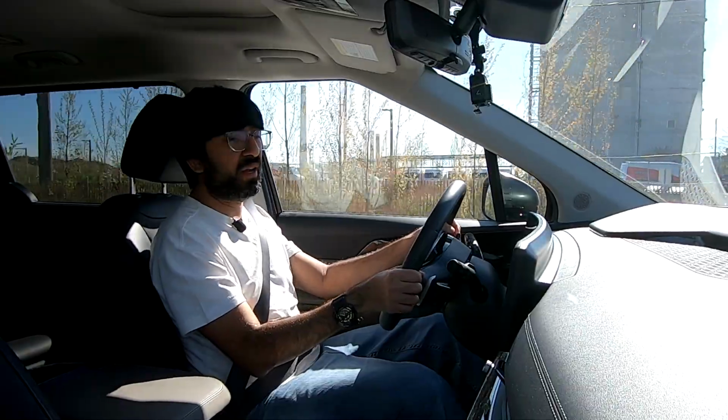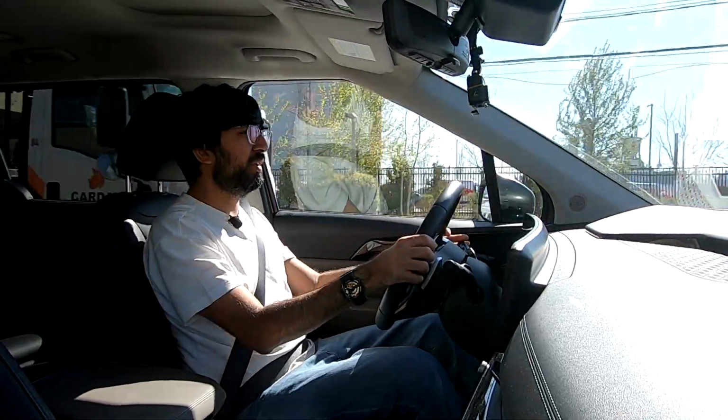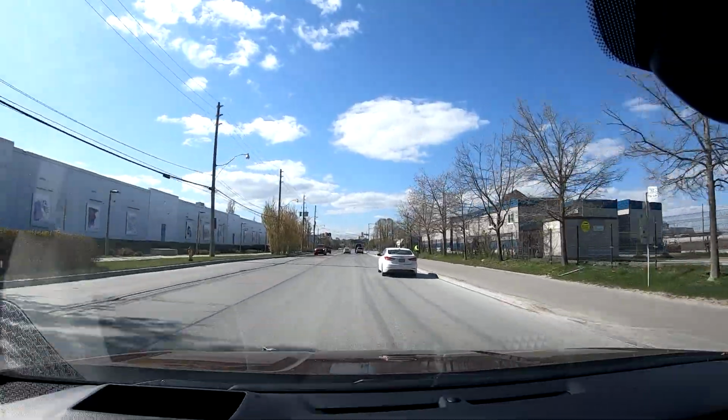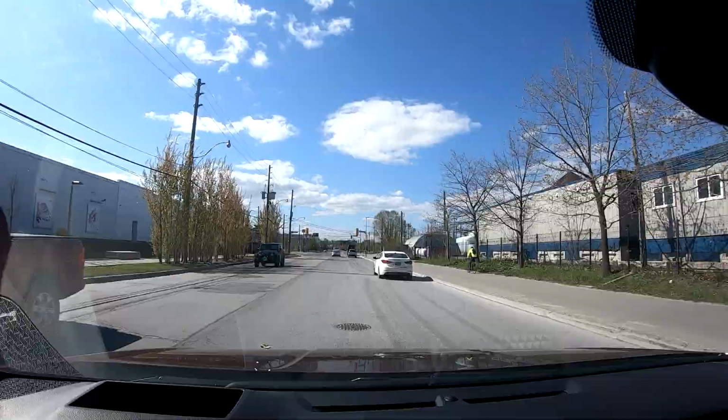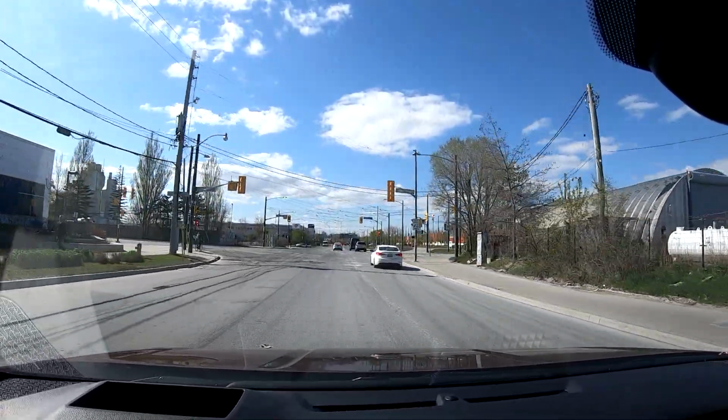So let me make an acceleration move and show you, because it's got the grunt, it's got the power to zip around. So it's not going to embarrass you with that tiny engine, and you have to explain things. So that's not going to happen.